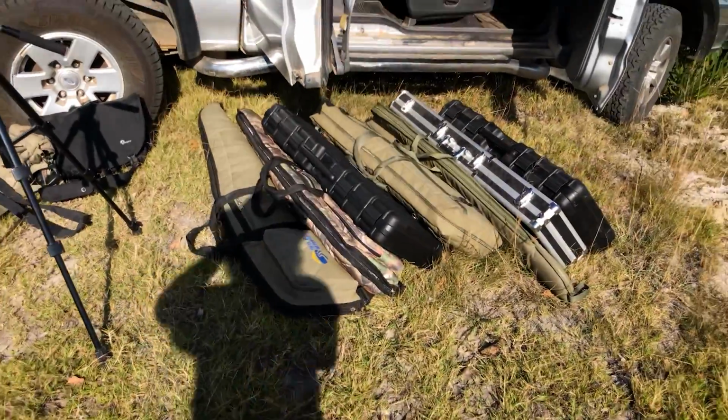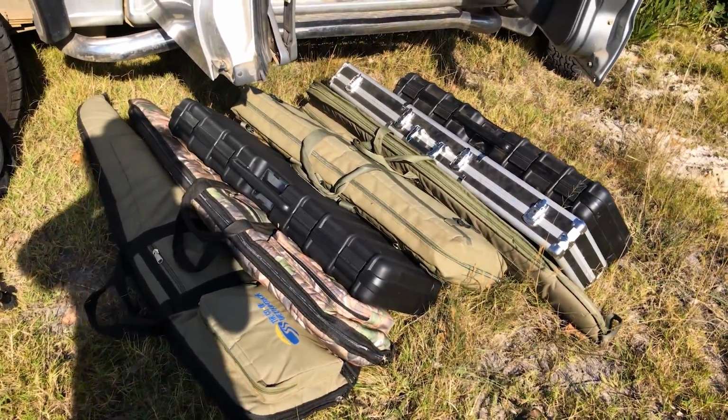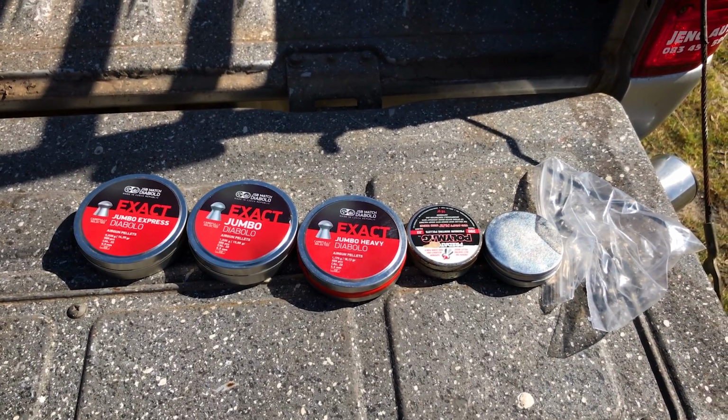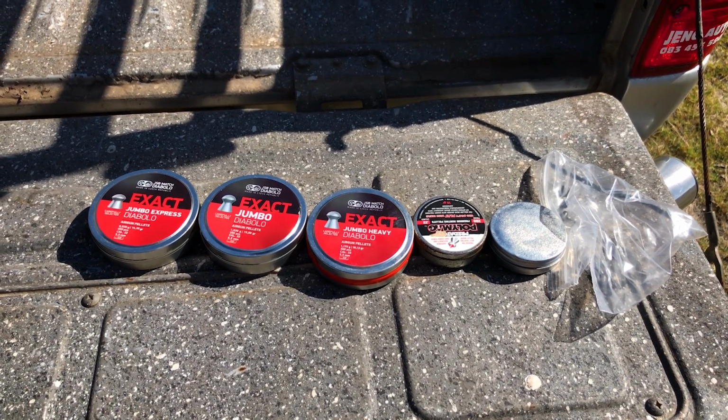As you can see here, we have 1, 2, 3, 4, 5, 6, 7 different guns, and they're all in the same caliber. They are all 22 caliber guns, ranging from a sub 12 foot-pound gun all the way up to an 80 foot-pound 22 caliber air gun, and then a little surprise at the end, which I won't ruin for you. You'll have to just watch the whole video. But yeah, that's going to be interesting.